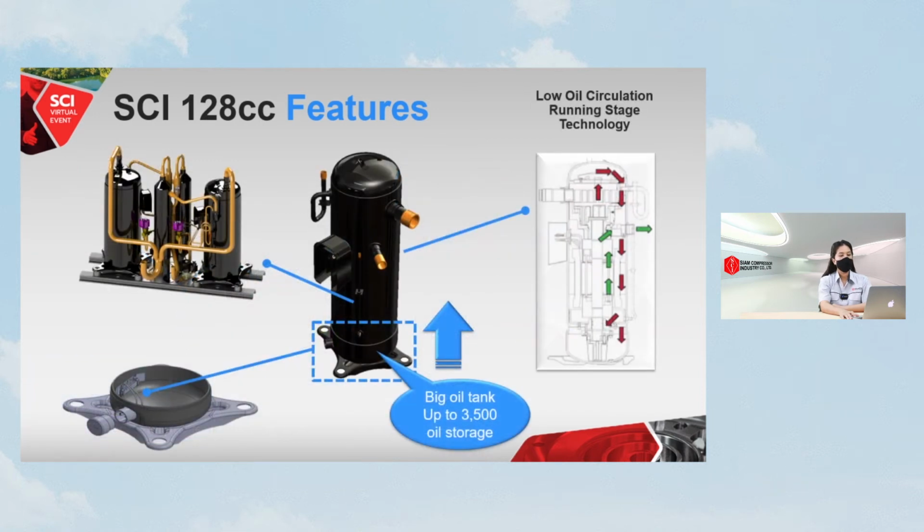Giant 128cc with expandable capacity by plural connection. Oil sensors can be requested and built with the Giant 128cc for monitoring the oil level and communicating with the controller for an instant oil return function in case a low oil level occurs. Another feature highlight is low oil circulation running state technology. We create an inside-compressor gas flow that is similar to the flow inside an oil separator, resulting in less oil circulation in the air conditioning system.